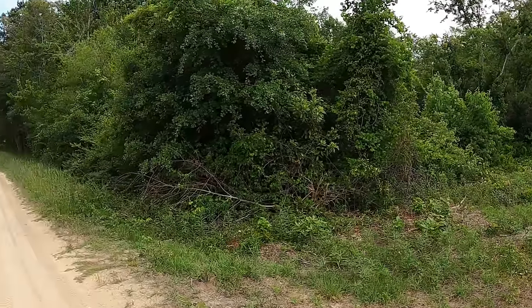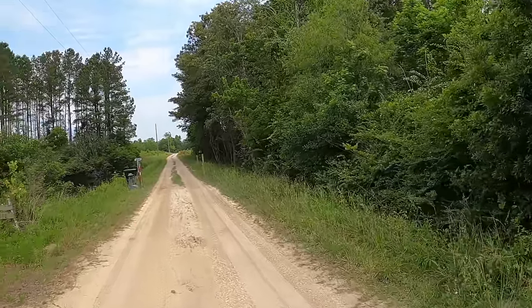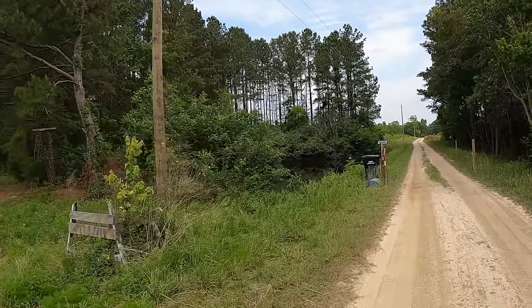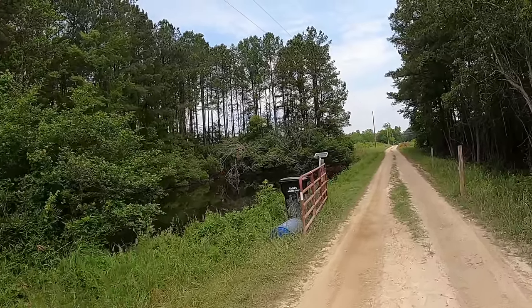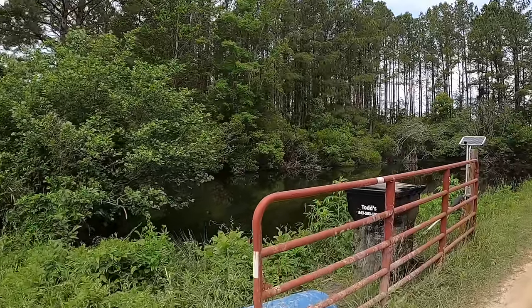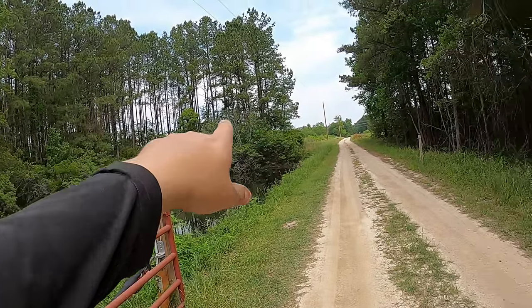Let's see what we got. So this is today's project. We got two ponds here. This is the main one. This one's not too bad because we can't really get around the backside over there. It's just too thick with those pines. I've already walked it when I came out here to look at the job. We are gonna clean up this corner and maybe a little bit down there as well, get what we can.